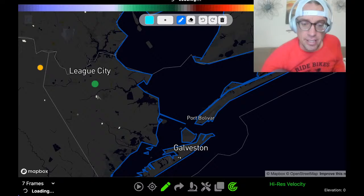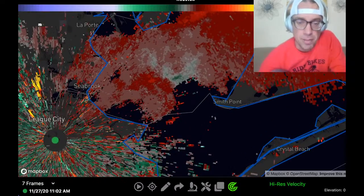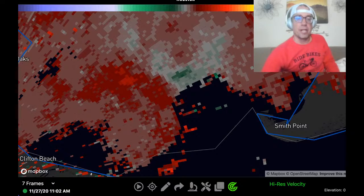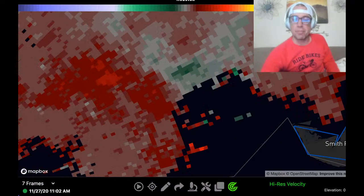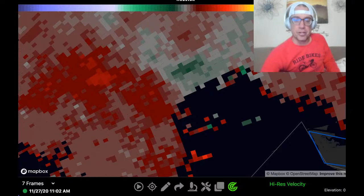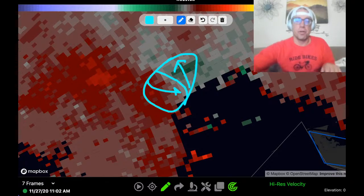Let's take a look at the velocity imagery. There probably is a forming waterspout, definitely a wall cloud, maybe a waterspout already in progress here. It doesn't seem incredibly tight, but this is a very well-defined mesocyclone here on the northern side of Galveston Bay. Here you can see the wind coming in toward the radar. This is it going away. This is basically that RFD structure, but this overall right here is the mesocyclone above it.